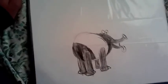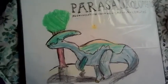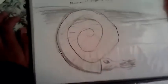That's a... panda, I think? No, it's not a panda. It's an anteater? Something. That's Petrie from the Land Before Time again. That's a Parasaurolophus. I can't put the pronunciation up there. That's an Ammonite. This is like the dinosaur book, and that is a black Allosaurus.